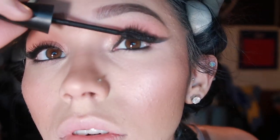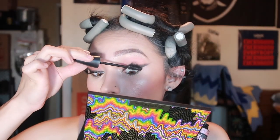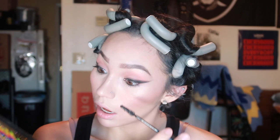I have eyeliner all up in my contact. Let me show you guys. Do you guys see that? I'm gonna have to take my contact out, clean it, and put it back in my eye. So I got eyeliner all up on it. That's enough top mascara.